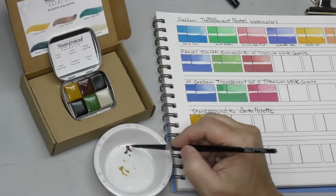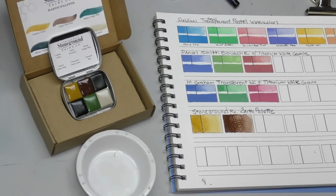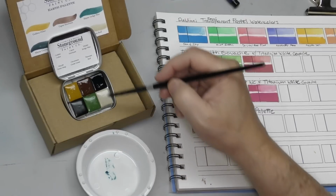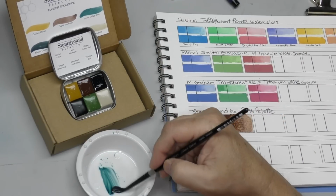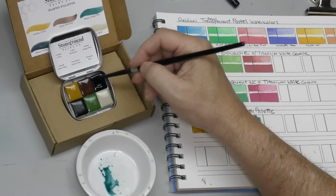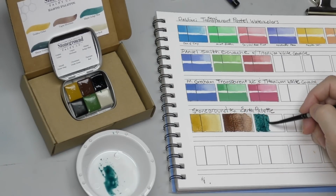Just fantastic. Ooh, nice and dark. Definitely very earthy. Very nice. Mayan Indigo Blue. Ooh, yeah. Very rich. Really more of a green blue, I guess. So nice. See if I can get a little more pigment there. Absolutely gorgeous jewel tone. Wow.